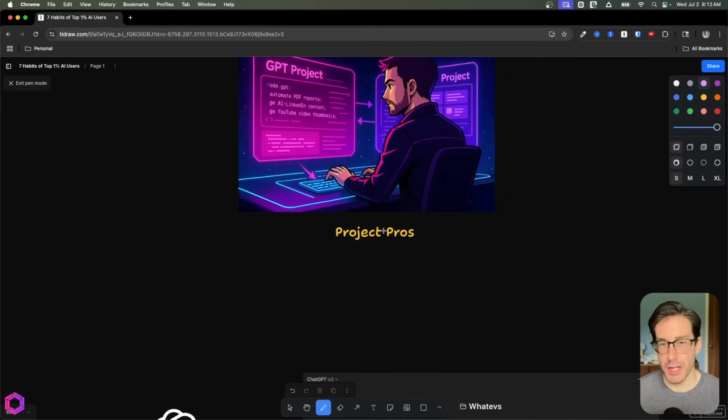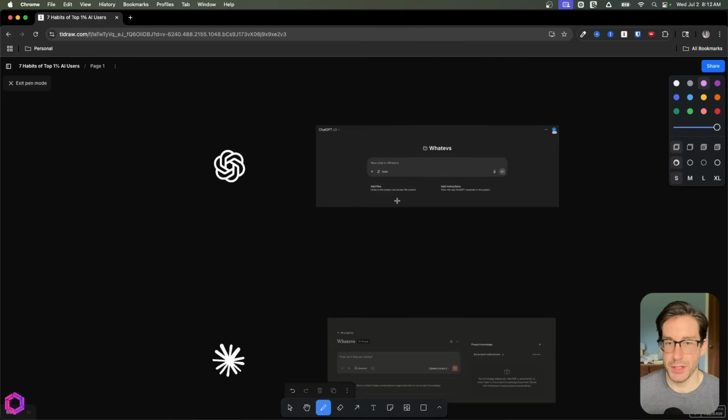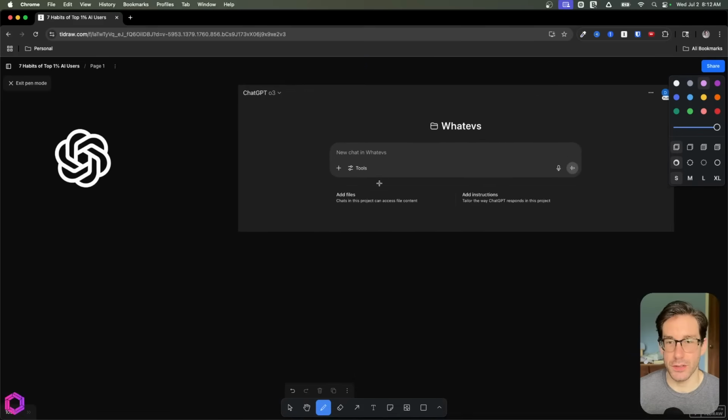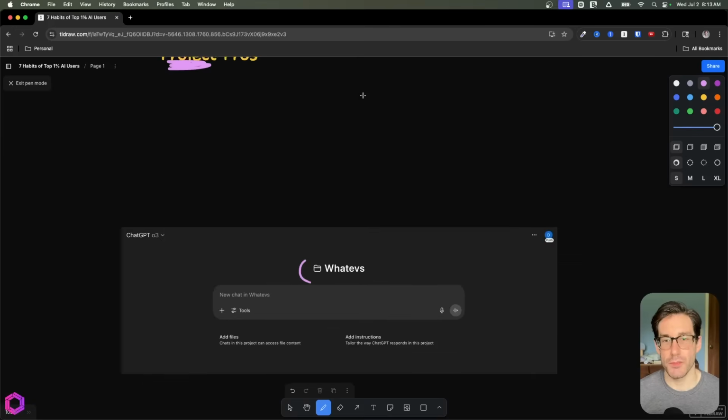All right, next is project pros. So project specifically is referring to how Claude and ChatGPT have project variants or versions. And I have two examples here to show you what that looks like. They're identical in how they're structured. So this is OpenAI's. A project structure is basically creating a customized version of an AI that is tailored towards that use case. So imagine just having a large board of advisors.